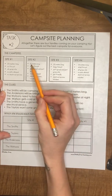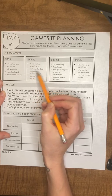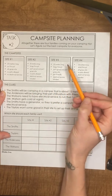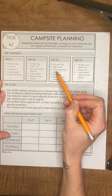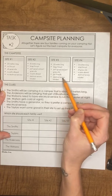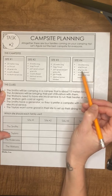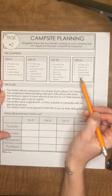Site 2, 10 meters long, large fire pit, part gravel and part grass site, no pets allowed, electrical service included. Site number 3, 20 meters long, large fire pit, part gravel and part grass site, pet friendly, electrical service included. Site number 4, 25 meters long, small fire pit, all grass site, no pets allowed, electrical service included.